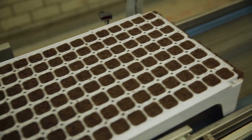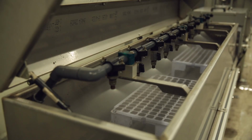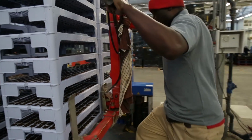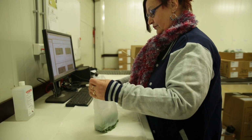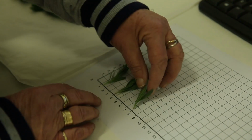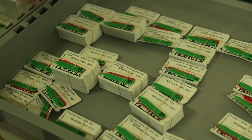Preparing the trays for the planting of the cuttings is an entirely different process. Here, the clean trays are filled with a special kind of soil. This ensures an optimal soil plug for planting and rooting the cuttings. Once arriving in the Netherlands, the cuttings are examined by our quality controller. Only the cuttings that meet the requirements are processed.